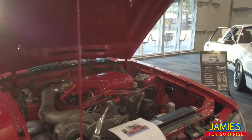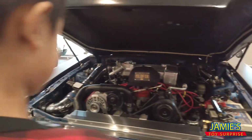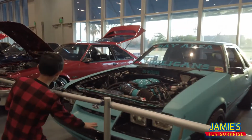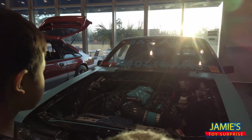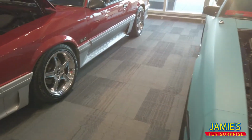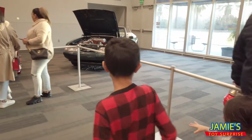This is a 1991 Ford Mustang GT hatch. Wow. Another car. It's another Mustang. This is a spray painted teal Ford Mustang. Yes, all Ford Mustangs. Wow, all of them. Wow, there's a lot of things in that engine. Let's go to the next one. Oh, this one is interesting.